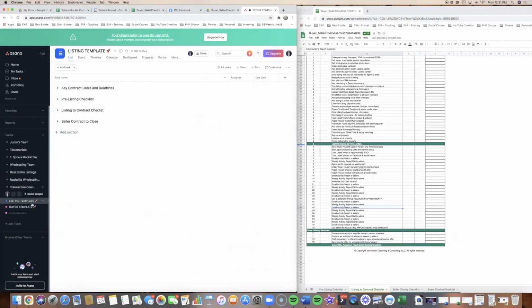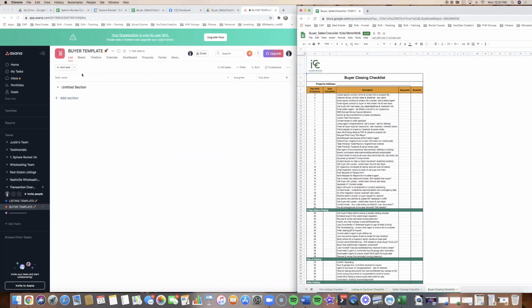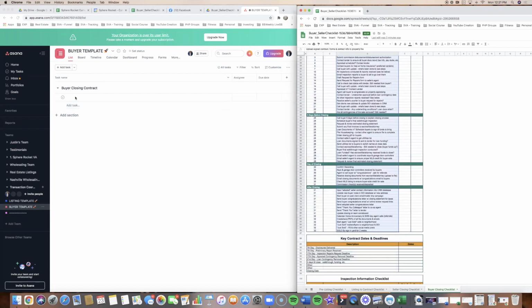So you guys will see that's under the listing buyer template. We do the same thing in the buyer closing section. So on my right side here, I'm going to open up the buyer closing checklist, because again, you don't really start working with your VA with buyers until it's usually under contract, right? Maybe there are some tasks that they do prior to under contract, but those are more like one-time requests, like, can you schedule showings for me? Or can you set up a search engine? There really isn't any regulated time period on that.